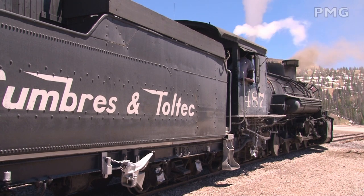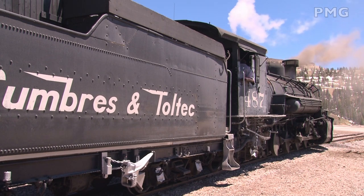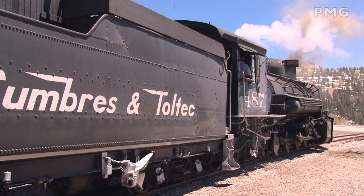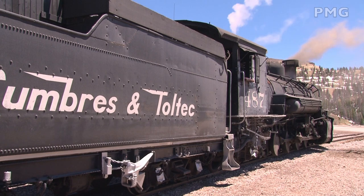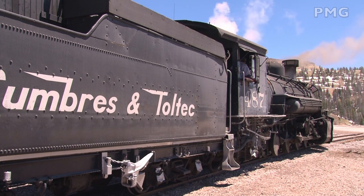Engine 487 is a K36 and has 44-inch driving wheels that can exert 36,200 pounds of tractive effort. Rio Grande bought 10 of these engines in 1925. Nine of the 10 are still in existence, with number 485 scrapped after it crashed into the turntable pit in Salida in 1955. All wasn't lost, however, as number 485 became a part source that kept its sisters going.